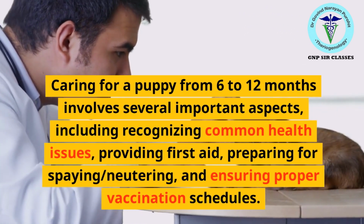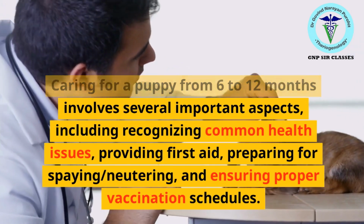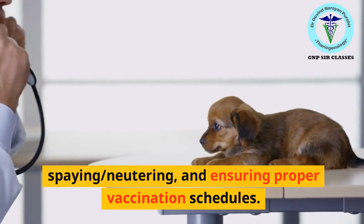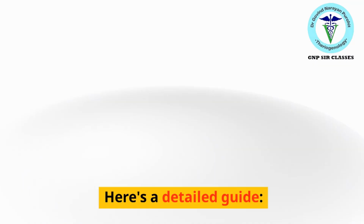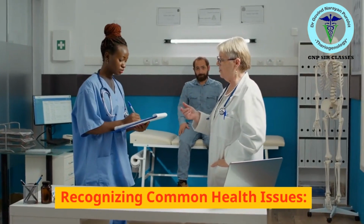From 6 to 12 months involves several important aspects, including recognizing common health issues, providing first aid, preparing for spaying or neutering, and ensuring proper vaccination schedules. Right? Here's a detailed guide on how to do all this. Recognizing common health issues.